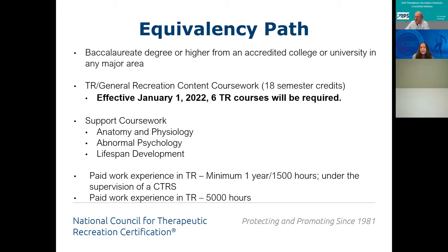So the next option that we talk about is the equivalency path. The equivalency path option is an option for individuals that have also graduated with a bachelor's degree or higher from an accredited college or university. But the difference here is that they may not have a major specifically in recreational therapy. They could, that's not a problem, but this is another option for individuals that may have graduated from a different area. Along with the therapeutic recreation coursework and the supportive coursework, what we're looking for is paid work experience in the field. And so we have a couple of different options here.